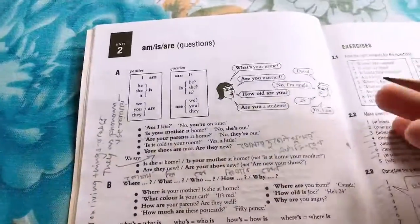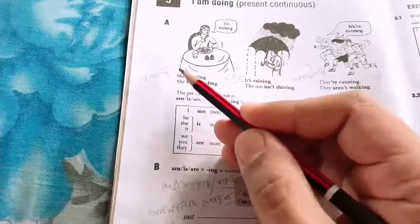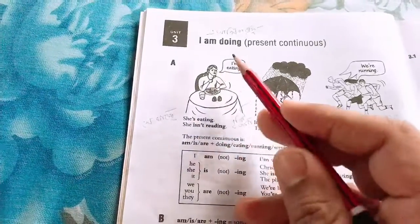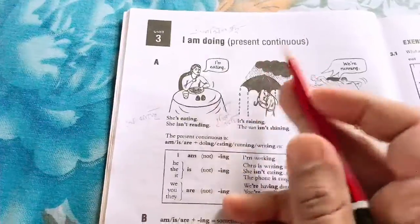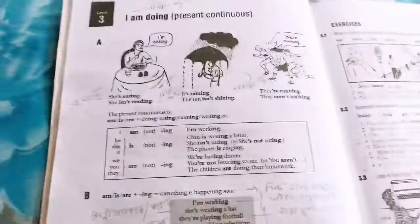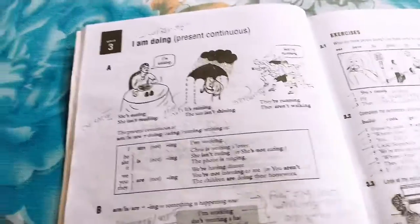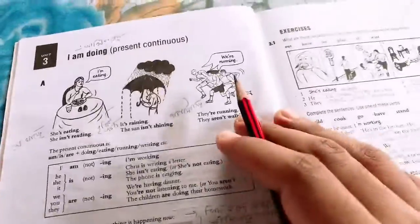In this chapter you will be able to understand how to ask questions using am, is, are. So it is really important, guys. As you can see how I have written here, I have written in my native language, my original language. As you can see, I'm doing. How to use am and doing, and when to use am and doing, and what sort of things you just need to memorize while speaking in the present continuous tense.